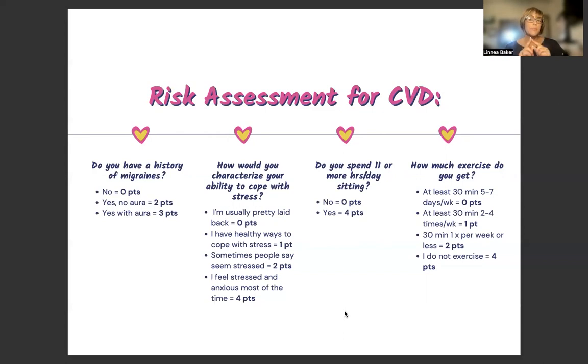If sometimes people say you seem stressed, that's 2 points, because you may not even realize it. There's been times in my life that I was stressed and thought I was dealing with it well and didn't realize how stressed I was, but other people noticed it. So you would give yourself 2 points. If you feel stressed and anxious most of the time, give yourself 4 points, okay?